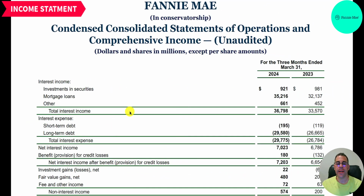Let's take a look at their financials. We'll start with their income statement. First quarter of 23, first quarter of 24.